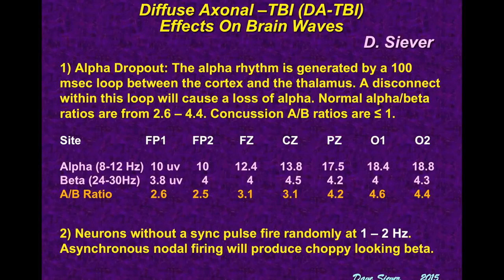So this here is taken from a database, and what we can see in this picture, just showing you different sites over the head. FP1, FP2 are in the forehead, FZ, or FZ as Americans call it, and CZ, down the midline, more towards the top of the head. Parietal, PZ, more towards the back center, then O1, O2 are visual centers in the back.